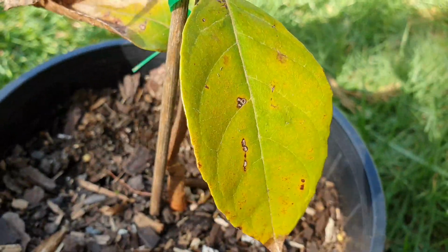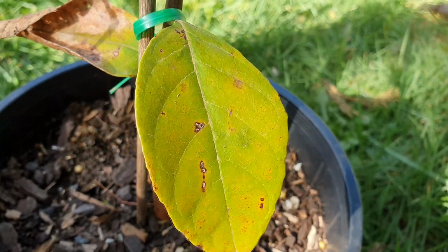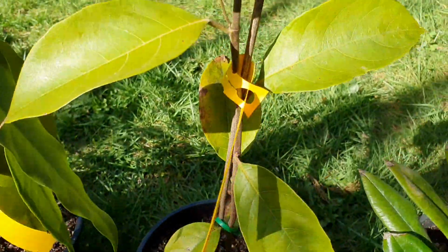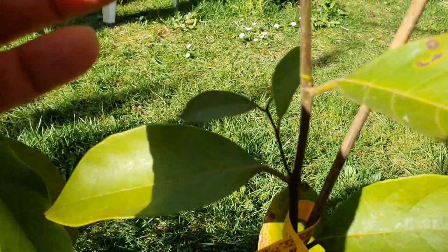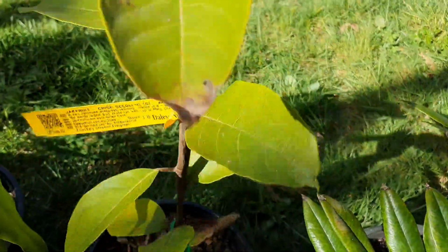So it's got that red rust as well that the Sapodia had. Something's going on there with that. But overall, I'm pretty happy. I'm pretty happy with this guy. It's getting new growth, so I can give it an 8 for that. I can give it 1 extra point for the new growth.